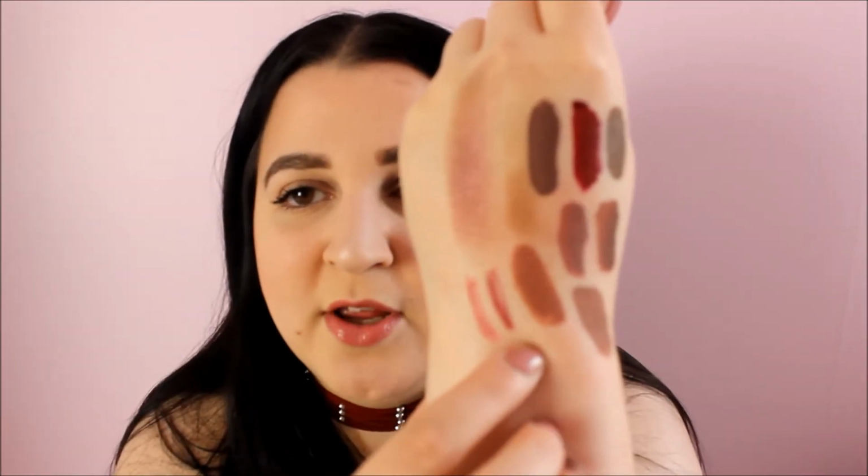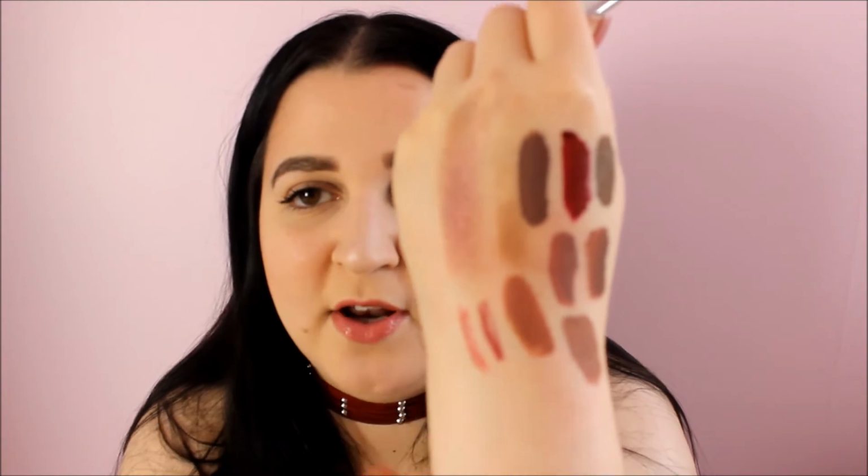So that's number 22 here, and that's 33 in the middle. The number 22, which is the nicer dark brown, is actually a kohl liner for under your eyes, but you know, I still use them as lip liners.